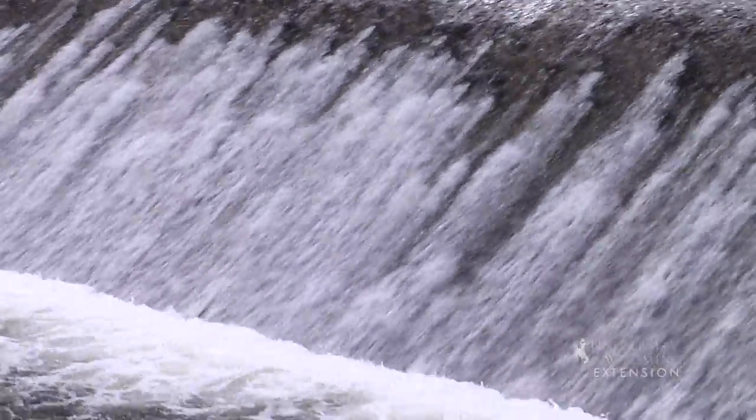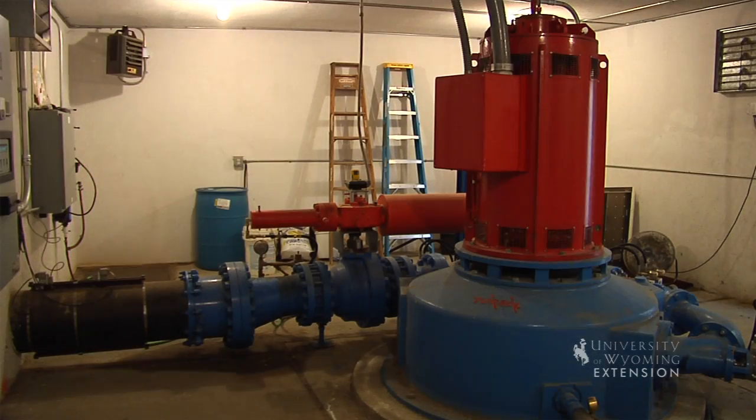Although hydropower is considered a non-consumptive use of water, the water that passes through a hydroelectric turbine can continue on its way to irrigate fields or deliver municipal water. Having the existing water right will make the permitting and licensing process easier.